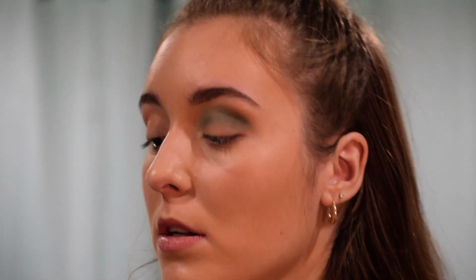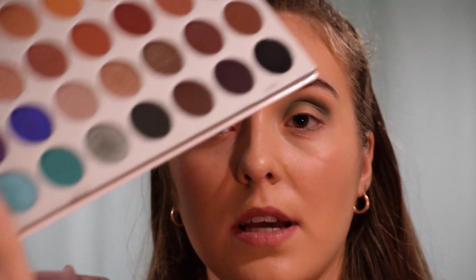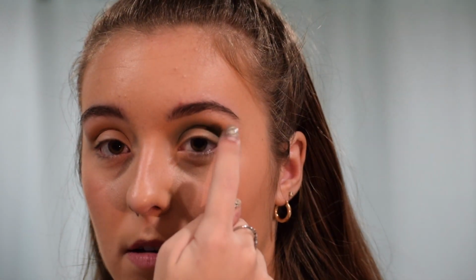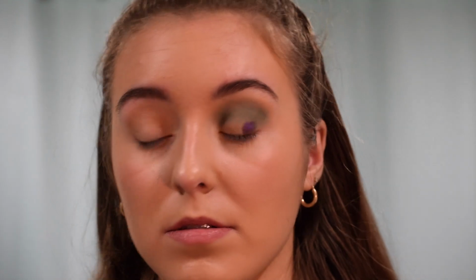I'm going to take the purple shimmer color, which is Royalty. It has blue flecks in it, and I'm going to put it in my outer lid area. I think I'm just going to use my finger. Wow, that was really nice. That went on like butter.